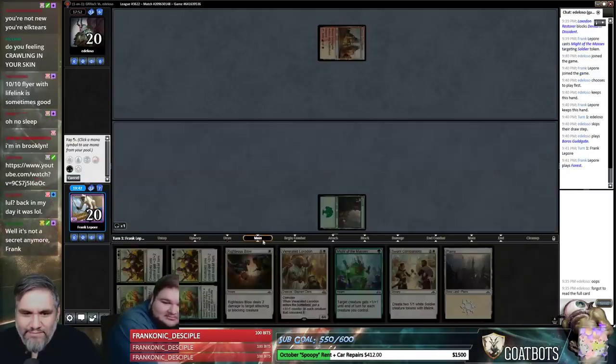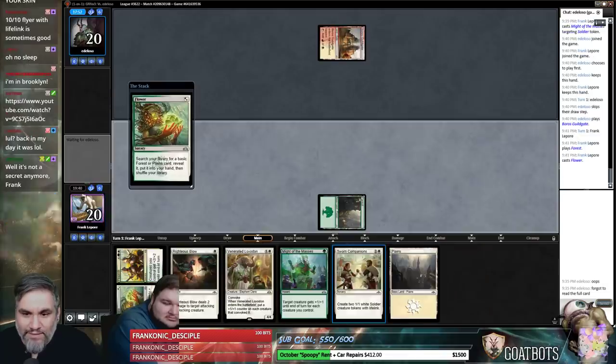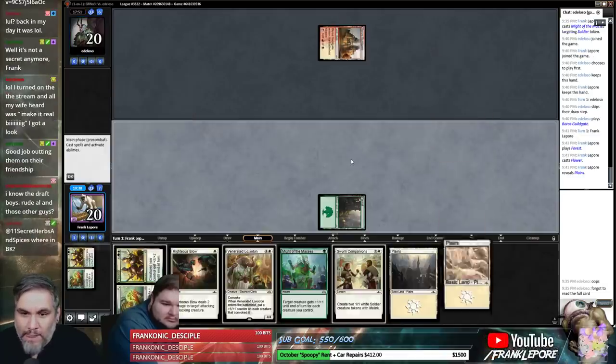It will. I'm still going to Flower to hit a third land drop because I don't want to miss it on our Sworn Companions.